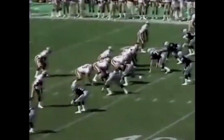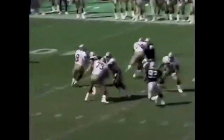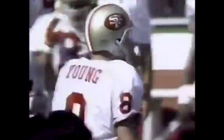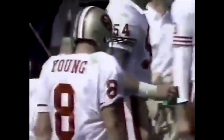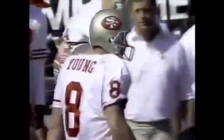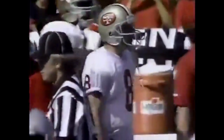3rd down. They need 6. Young. Intended for Henderson, incomplete. Too far for a field goal. Winston Moss, the defender. Hey, Steve Young did his job on that. He got the ball out there to Carter. He did a couple things and got first downs. And the thing that killed the 49ers drive that time were penalties. And Howie Long put the heat on Steve Young.